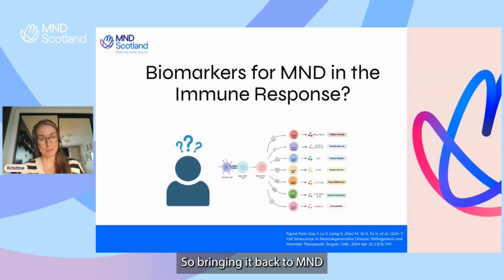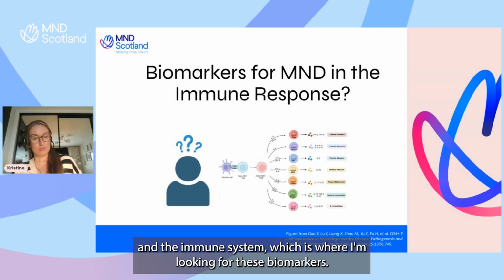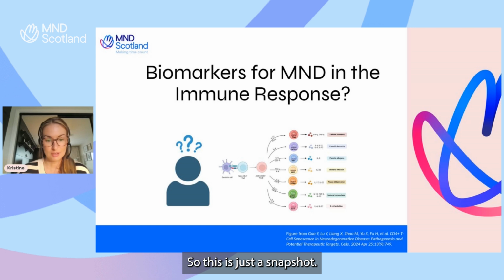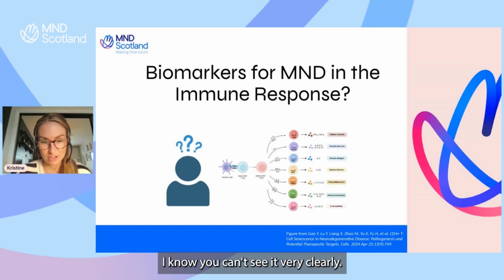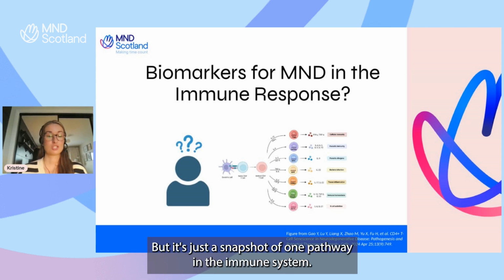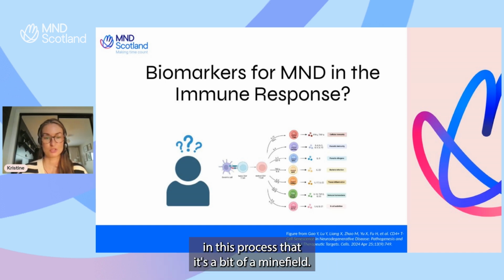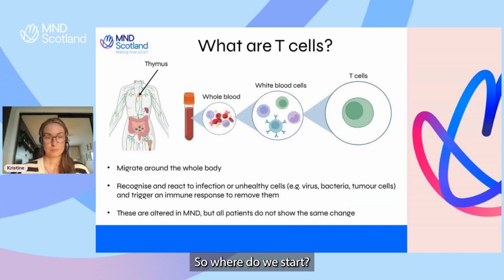So bringing it back to MND and the immune system, which is where I'm looking for these biomarkers, where do we start? This is just a snapshot. I know you can't see it very clearly, but it's a snapshot of one pathway in the immune system, and there are so many proteins, so many cells involved in this process that it's a bit of a minefield. So where do we start?